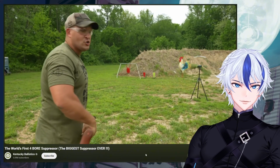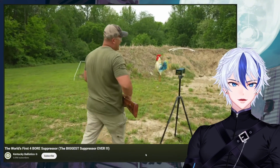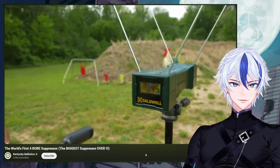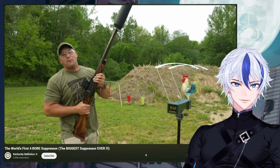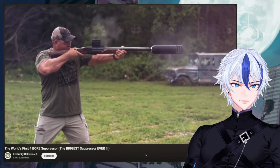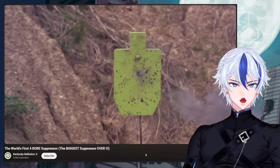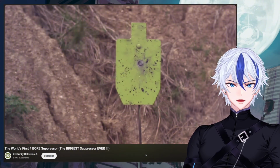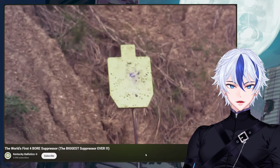Still knocked over that steel target, and we are looking at 945 feet per second with a 2,150 grain bullet suppressed. Well, right. It's still a massive unit of a bullet. All you're doing is suppressing it. It's still gonna pack a wallop.